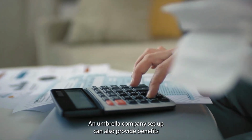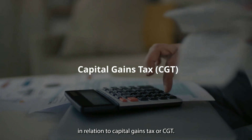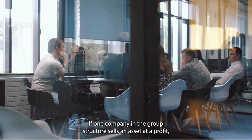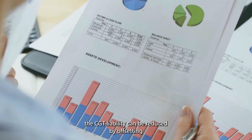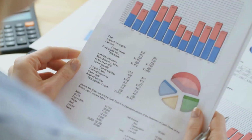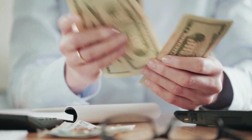Second to last is capital gains tax benefits. An umbrella company setup can also provide benefits in relation to capital gains tax, or CGT. If one company in the group structure sells an asset at a profit, the CGT liability can be reduced by offsetting the gain against the losses incurred by another company in the group. This can result in a lower overall CGT liability for the group.